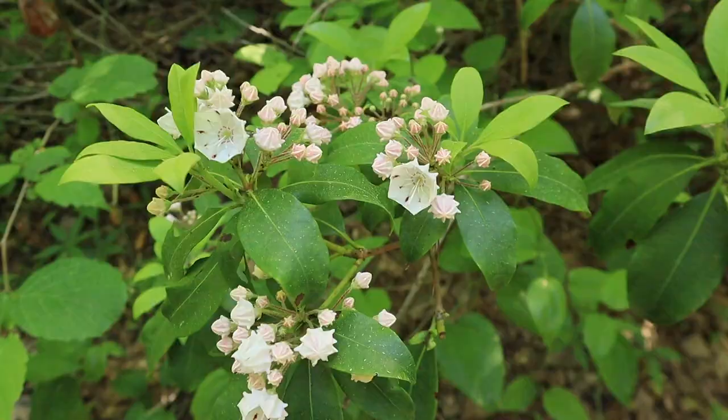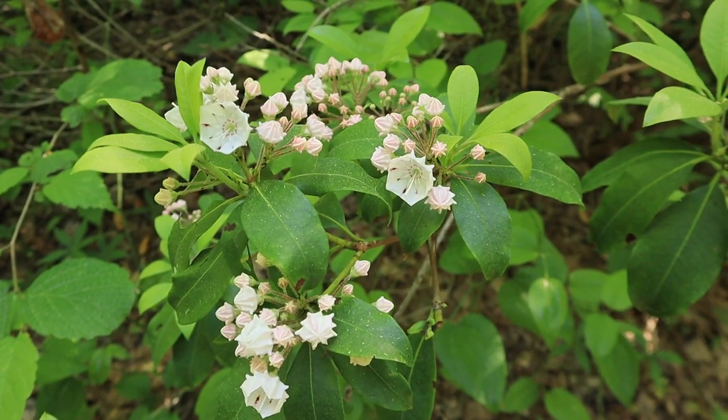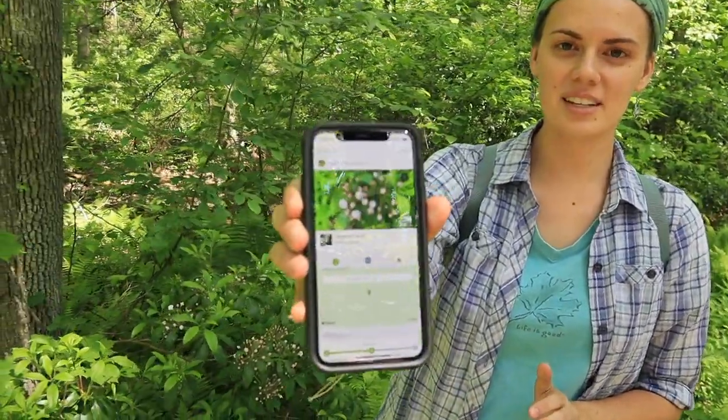We're really excited that we came upon a very special flower to Pennsylvania. This is mountain laurel. This is the state's official flower. And what we have also been doing on our hike today is documenting and identifying different kinds of plants and animals that we found with an app called iNaturalist. iNaturalist is a free app that you can download to help identify different things just by taking pictures of them. And you can also use the app to document the different things that you have found. So we took a picture of the mountain laurel, and you can see it there.